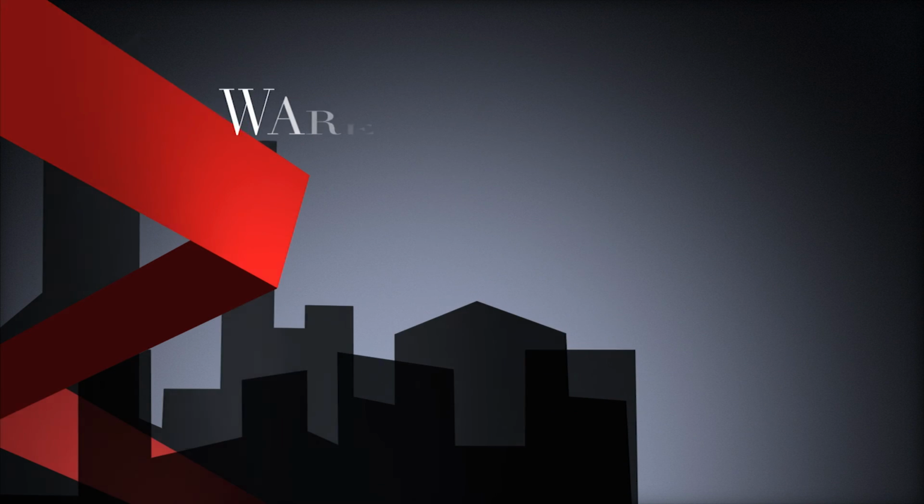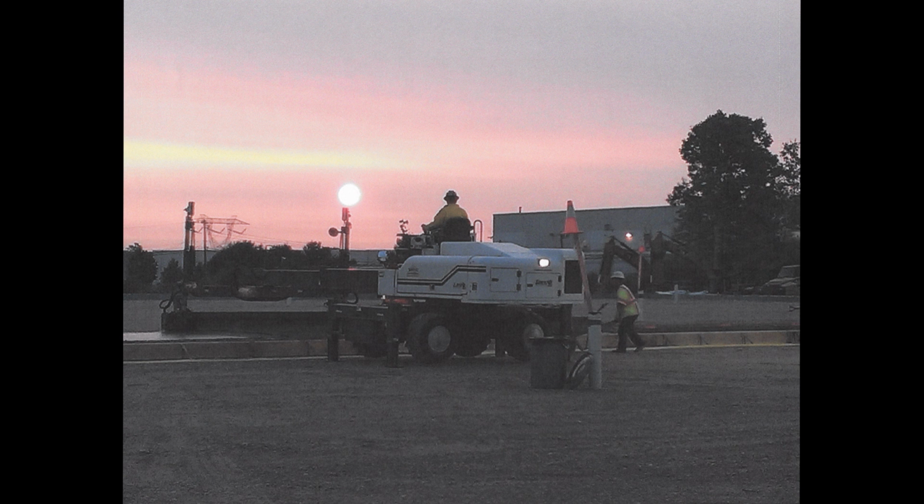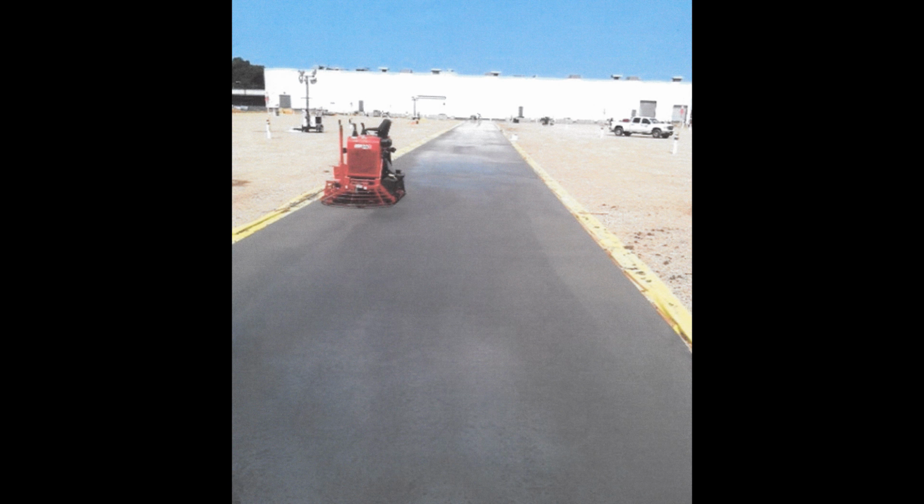The warehouse winner this year is the Super Flat Warehouse Addition in Dayton, New Jersey. These slabs were placed and completed in the open in summer of 2014 prior to the building being erected because of a rack-supported structure design fastened to the slab. We see the vapor barrier has been placed in the lane. There was 121,000 square feet of 12-inch reinforced aisle rack slabs placed and finished to an FMIN 100 tolerance. We see the rest of the addition.